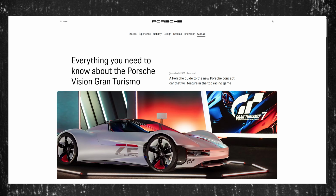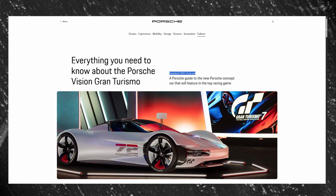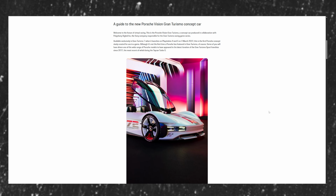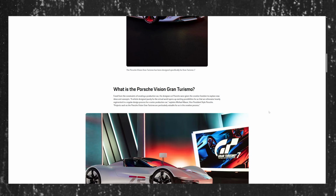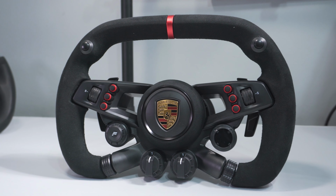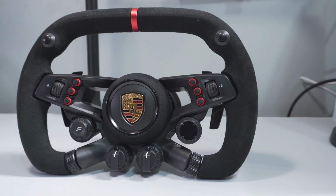Back in 2021, Porsche released the Porsche Vision GT for Gran Turismo 7, a full car to be integrated in the game and with full interior, including this wheel. Fanatec licensed it, picked it up, and then transformed it for sim racing, keeping most of the design cues intact.